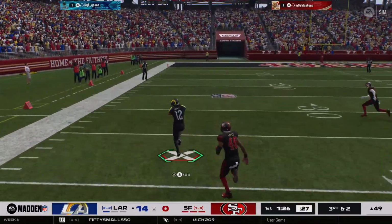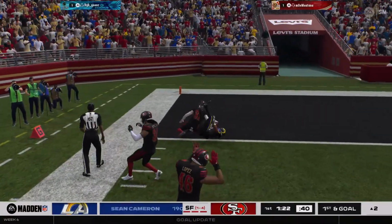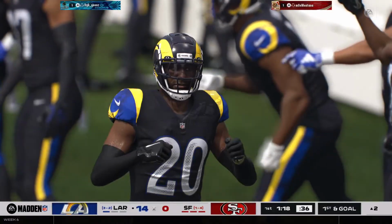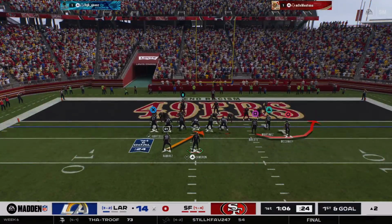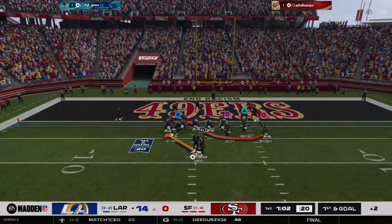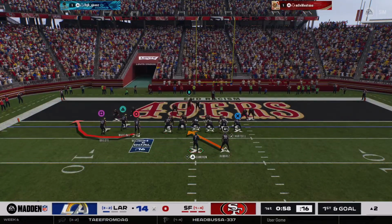Going to be taken in here by Nacua. The 20. And oh, so close as he takes it all the way to the 2-yard line. After the big play, a chance to finish now on 1st and goal. Here we go. 1st and goal at the 2-yard line.